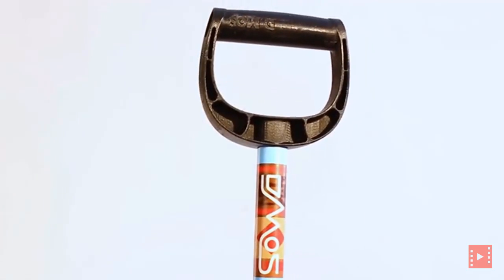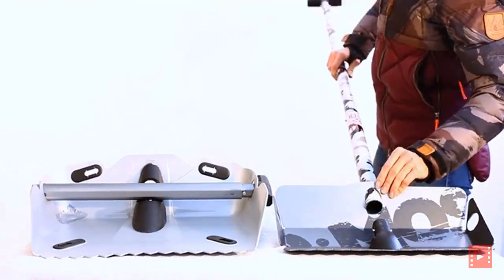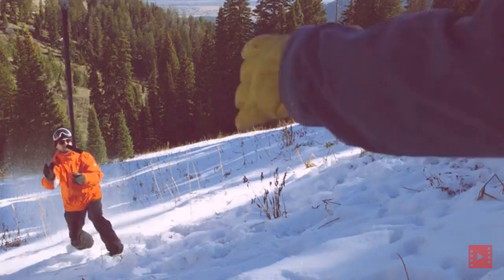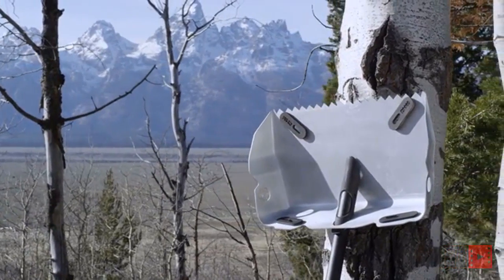Choose between a D handle for better grip or a T handle for better compactability. Best of all, everything in the Alpha Shovel is interchangeable with the rest of the Demos family, allowing you to build a collection of multi-purpose tools for life. Every job, every day, for everyone. The Alpha Shovel. Conditions be damned.